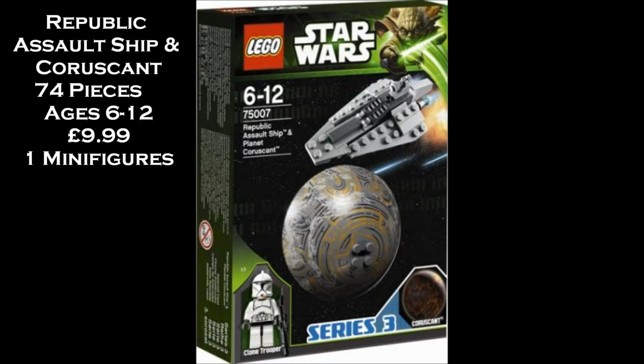It's quite a key planet to use, and you get a nice new version of the assault ship. In fact, I don't think we've ever had one before. I think they've all been MOCs that people have made. So it's a nice looking assault ship from LEGO, and I think I'm definitely going to get this one because it looks good. If the Starfighter isn't my favourite, it's going to be this one because it looks really good, and it's got 74 pieces, slightly more than the previous one.